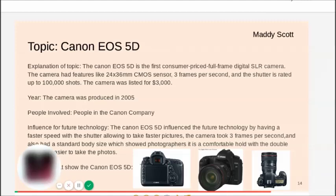That? Okay. The Canon EOS 5D is the first consumer-priced full-frame digital SLR camera. The camera had features like a 24 by 36 millimeter CMOS sensor, 3 frames per second, and the shutter is rated up to 100,000 shots. The camera was listed for $3,000. The camera was produced in 2005.